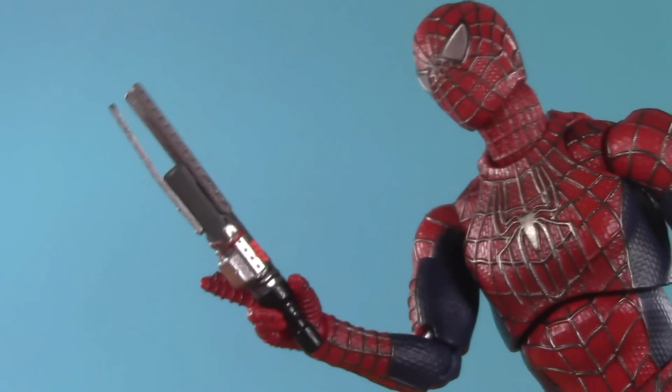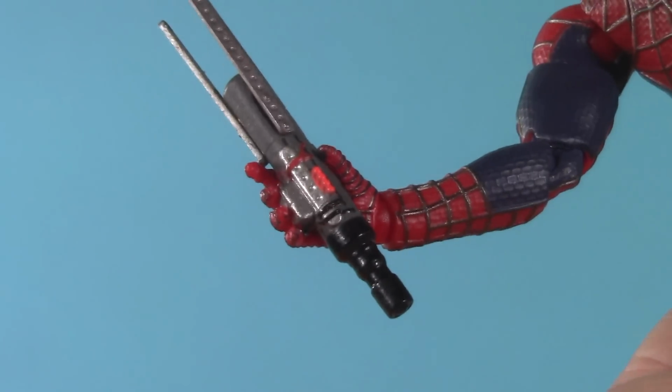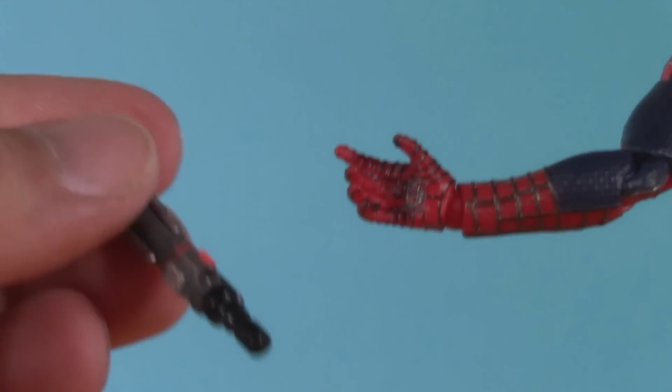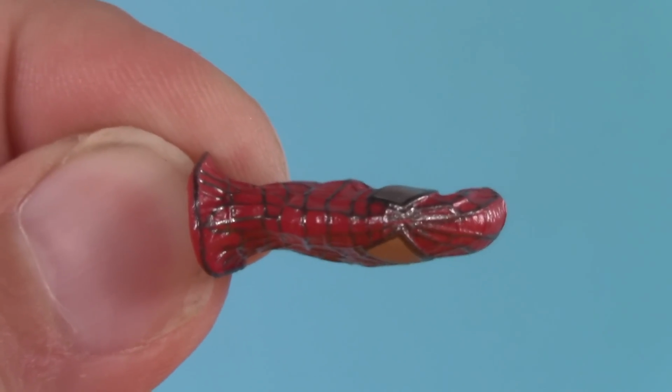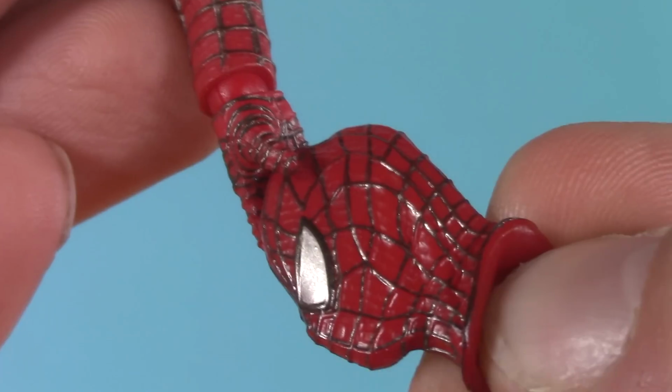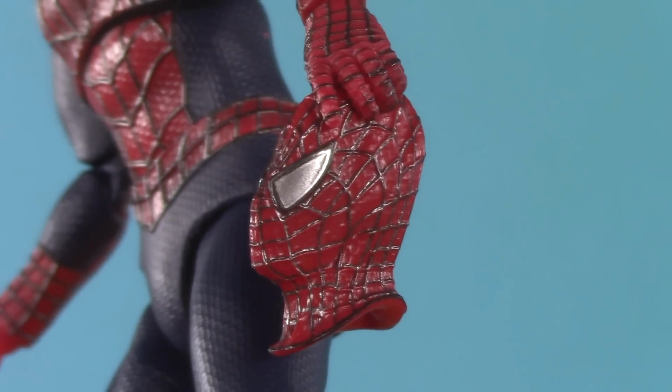He can hold that with the 2-fingered hand, the more relaxed open hand, which is nice and snug, and also the more open hand. Not as snug, but gets the job done. He's also got a loose Spider-Man mask. Why, it's almost as flat as Tobey Maguire's acting. The wider open hand will definitely not work for this. It'll work sideways, but that just looks unnatural. Your best bet is the more closed one.